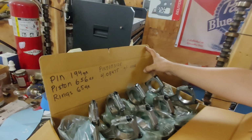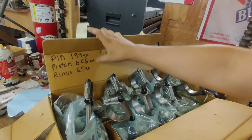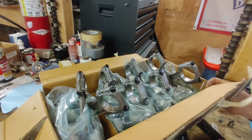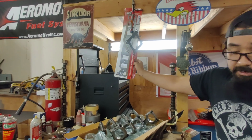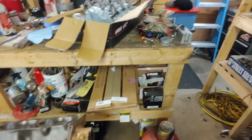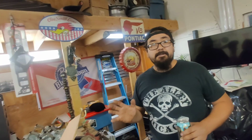The weight he wrote on the box, the pin size, the rings, the grams, the weight, everything. So everything's good there. I got intake gaskets for both the small block and the big block up here, along with my gaskets down here. So everything is set to go.